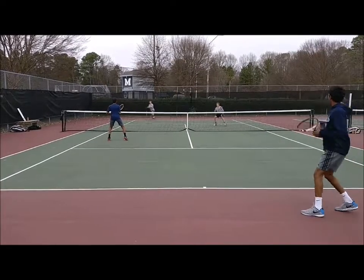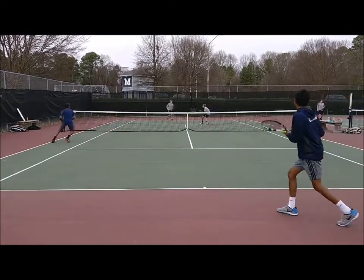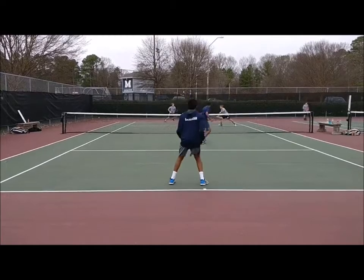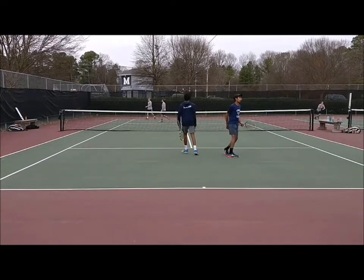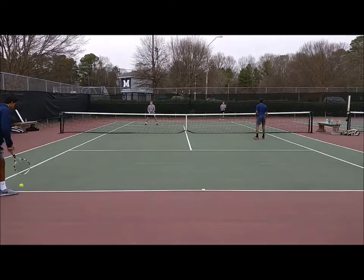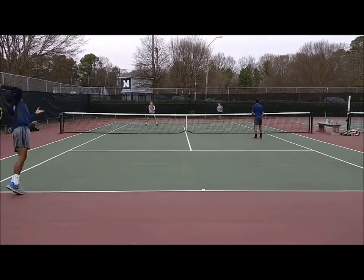Next point here is a great example of good volleys. You guys had great positioning. You were able to both potentially poach but still cover your alleys, and you had a good put away volley here too. This next point's another example of the perfect angle to take on a put away volley.